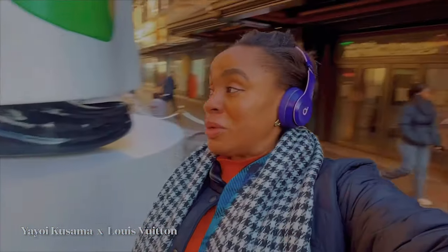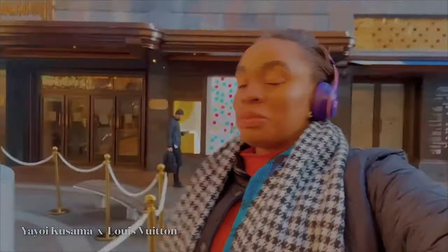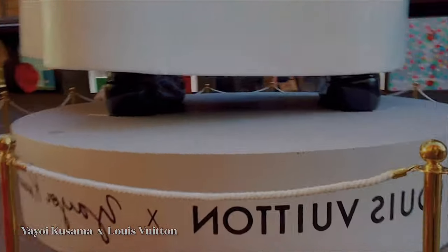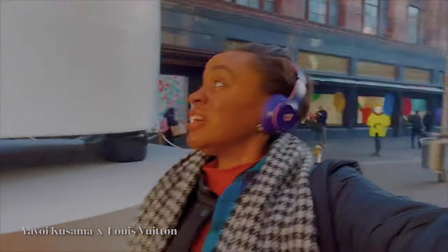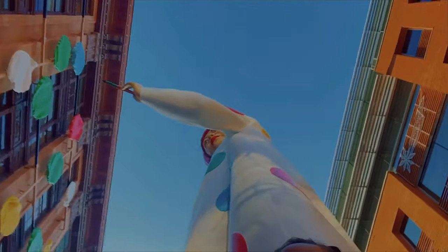I know you saw at Christmas when LV gave a lot of lovely influencers this bag, but it was in black with colorful polka dots and stuff. And then we have the Louis Vuitton X Kusama over there. So guys, that's 360 degrees of this. I hope you like it. That's her shoes. I think I'll get a reel with my face in it, just to personalize the video.